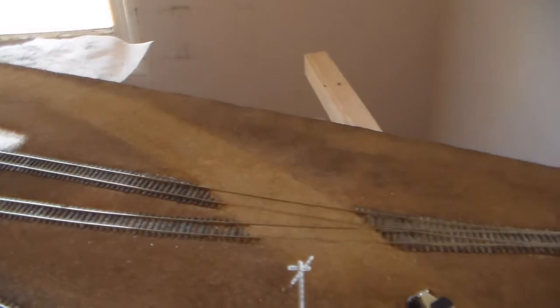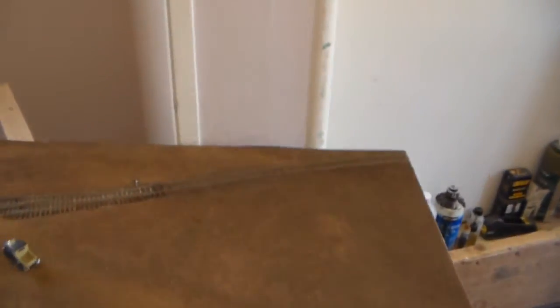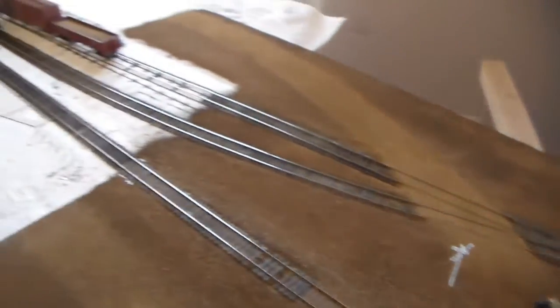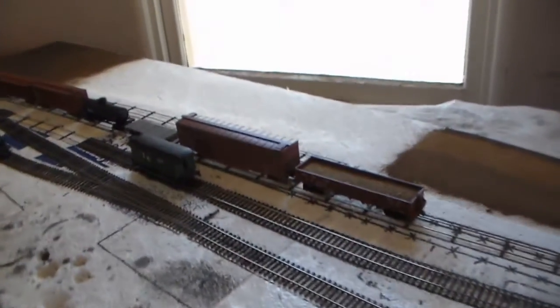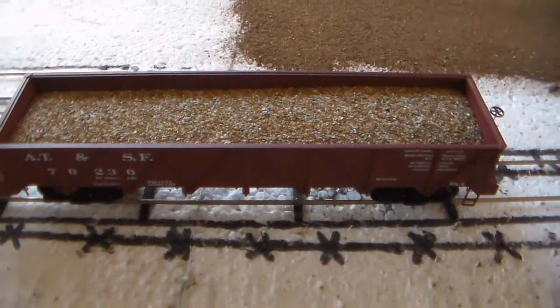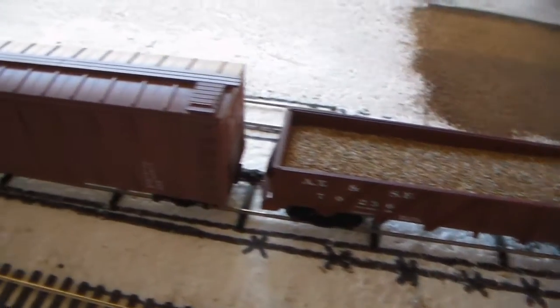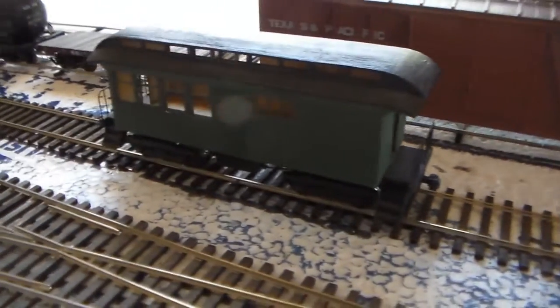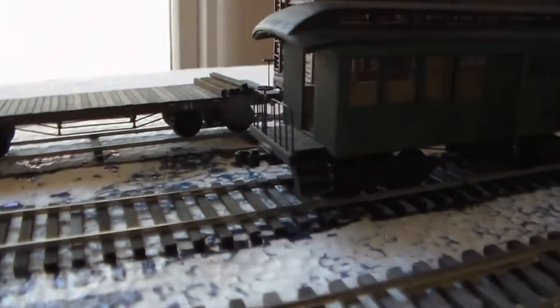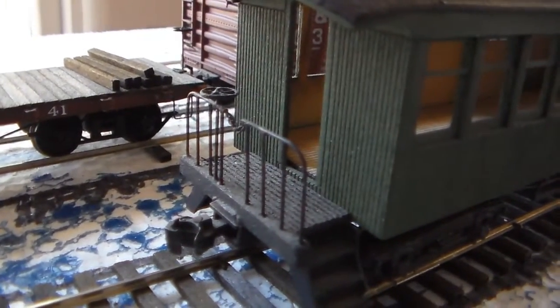The grade crossing is in. You can see the roadway is starting to take shape. All of the ties are done over here and the switch is in place. So a lot has happened since the last shop time. As you can kind of see in my Santa Fe gondola that I reviewed last shop time, it's got my track ballast stored in it. Combine number 5, nothing's happened with her really, except that I've added the brake wheel on one end and a small chain on the railing.